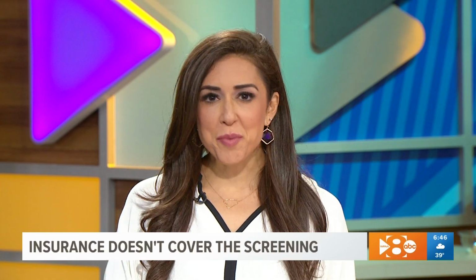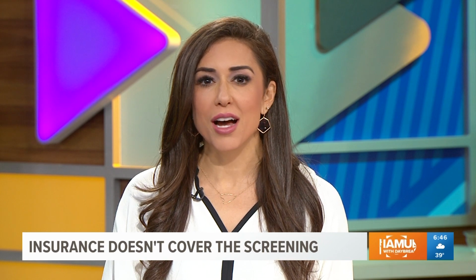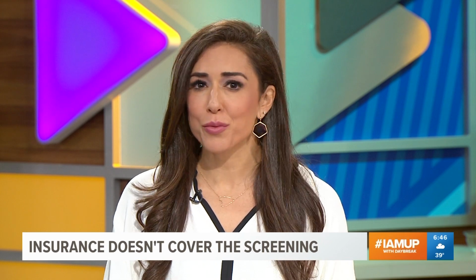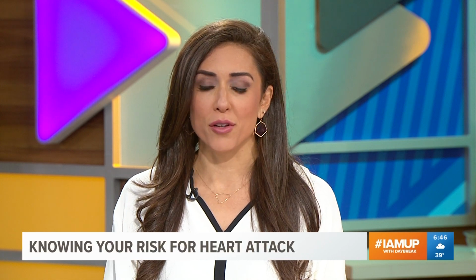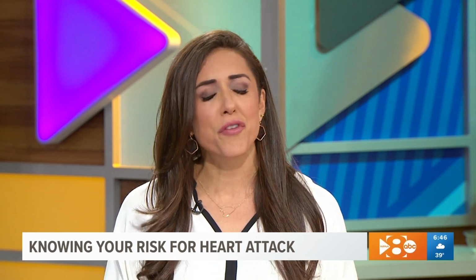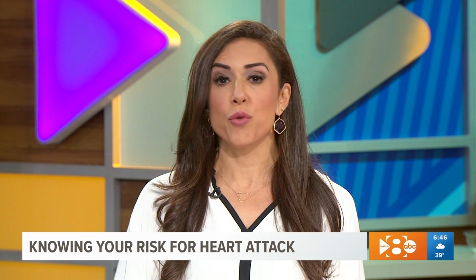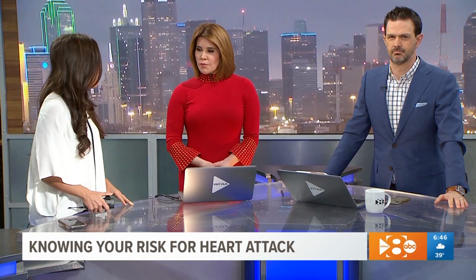Okay, now here's the big part. Insurance does not cover these scans, but they are usually less than $100 out of pocket, so really affordable. And you can order the tests yourself, making them super popular. By the way, this is not for someone who is already experiencing chest pain or other symptoms of heart disease. It is very rare, you guys, that patients get rushed into some sort of invasive procedure right after having one of these scans.